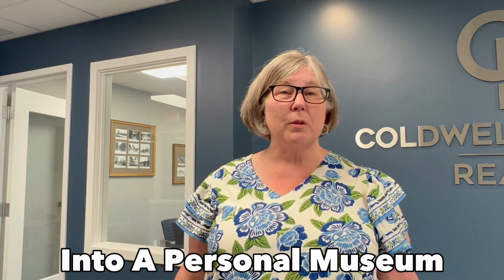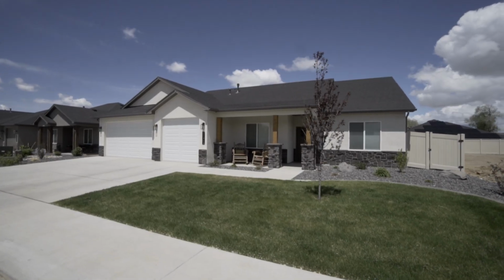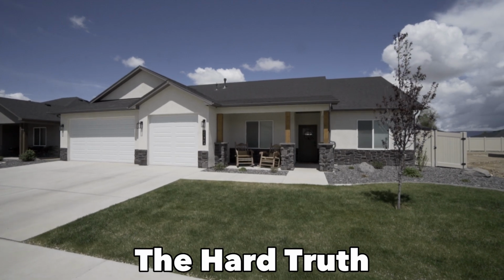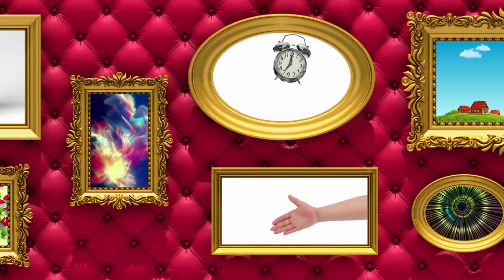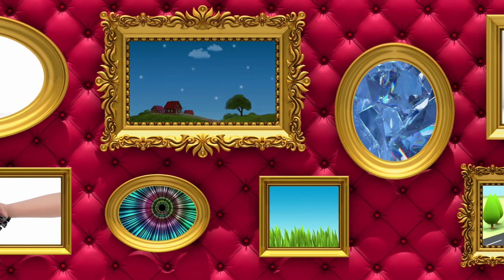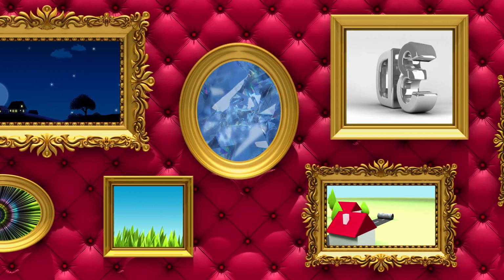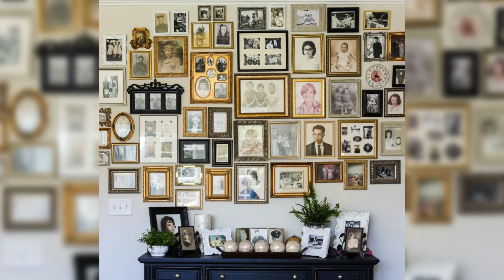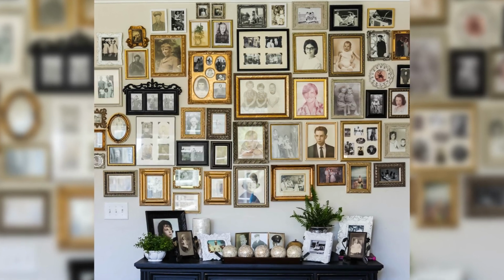Mistake number 1, turning your home into a personal museum instead of a buyer's dream. I completely understand. Your home holds decades of precious memories. But here's the hard truth. When buyers see walls covered in your family's story, they can't see themselves living in your home. The biggest culprit I see? Family photo galleries that take over the walls.